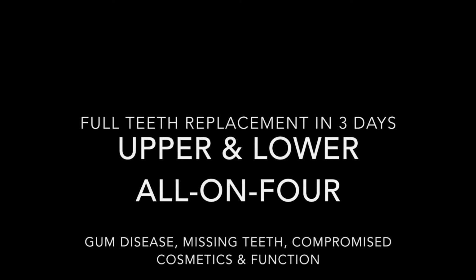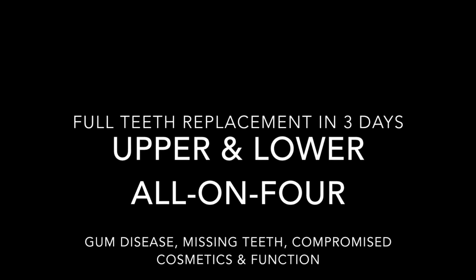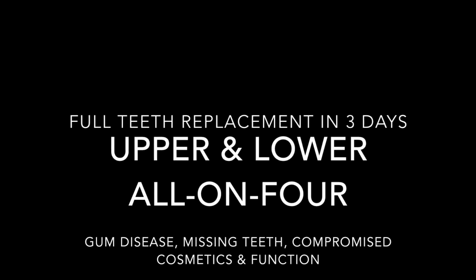A lot of times when patients lose teeth, it's not a fault of their own. There's a huge genetic component when patients lose teeth, and as patients lose teeth, they also find that their bite and their cosmetics, of course, changes.